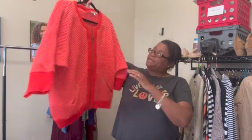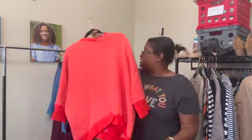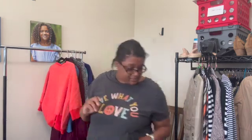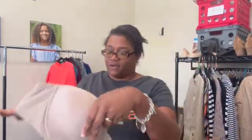This is Cabi, and it is a zipper front sweater. It's an extra large. It has this fun detail in the back. So we'll see how that does. Next bag, we have a bra. And this is Thirdlove, the 24/7 classic strapless bra.